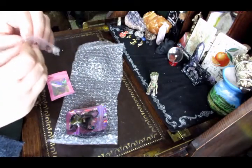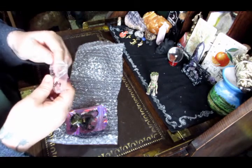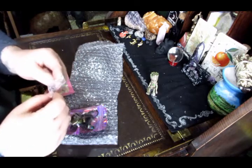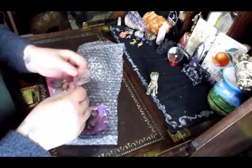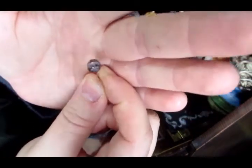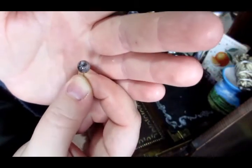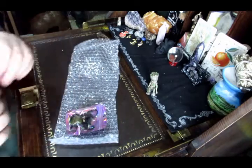My ears are notoriously bad for anything that isn't pure gold. Basically my ears are posher than me because I don't mind. Actually I prefer silver, but my ears don't. I'm okay to wear them for a few hours, but then my ears just hate me. So let's have a look. Can you see? So beautiful. But yeah, I'm okay to wear them for a few hours, but I can't sort of leave them in. They're lovely. So that's those.